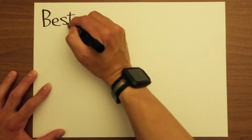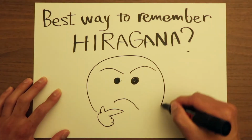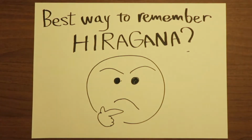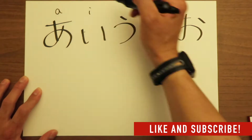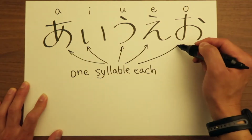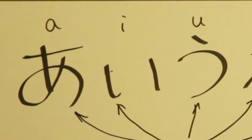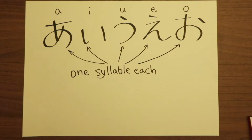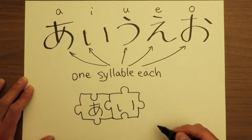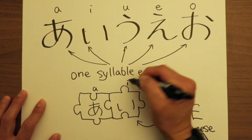Now, what's the best way to remember hiragana? Here are a few points I can share with you guys. All hiragana characters have only one syllable. For example, あ is a, い is i, う is u, and so on. You can imagine these characters as puzzle pieces, and you can put them together to create words.